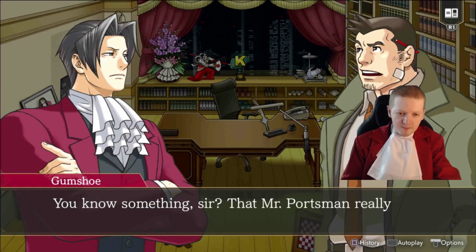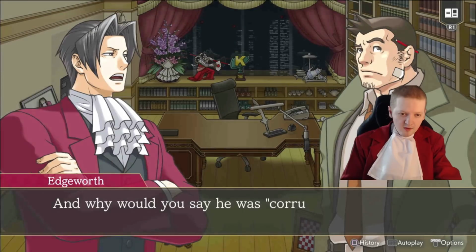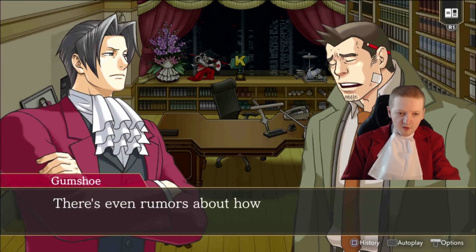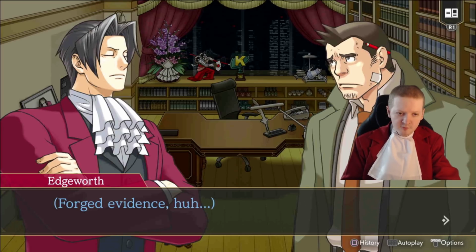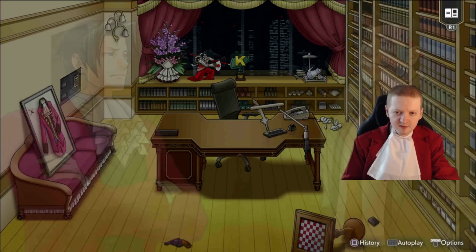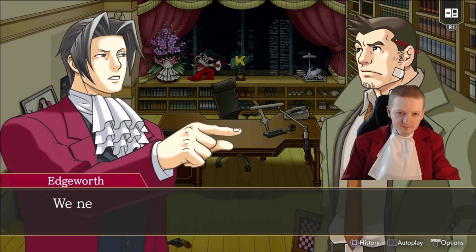You know something, sir, that Mr. Portsman really was one corrupt prosecutor. And why would you say he was corrupt? Well, I heard there was a number of suspicious things related to his court cases. There's even rumors about how some of the evidence he used is forged, sir. Forged evidence, huh? And they say he even decided not to prosecute a few cases for some really vague reasons. Oh, that guy was a complete disgrace to the entire profession.